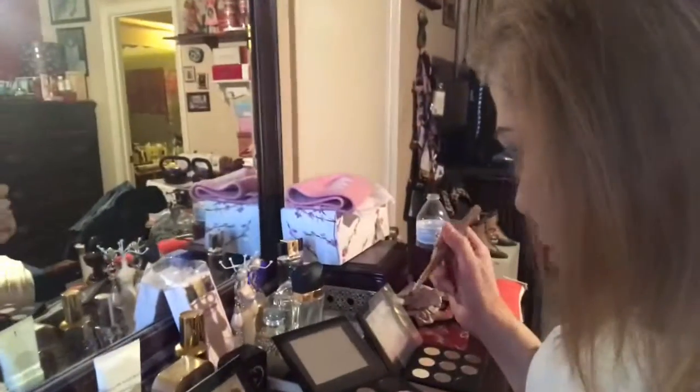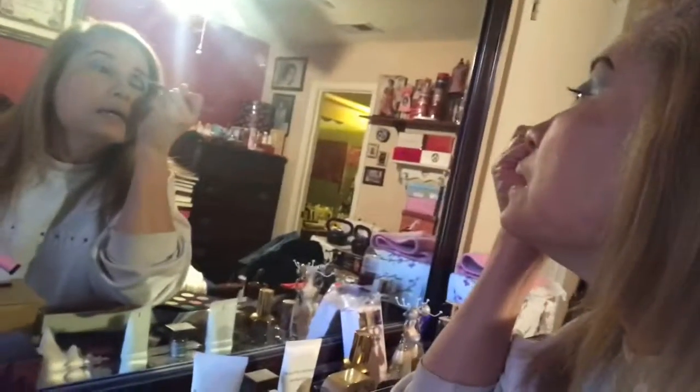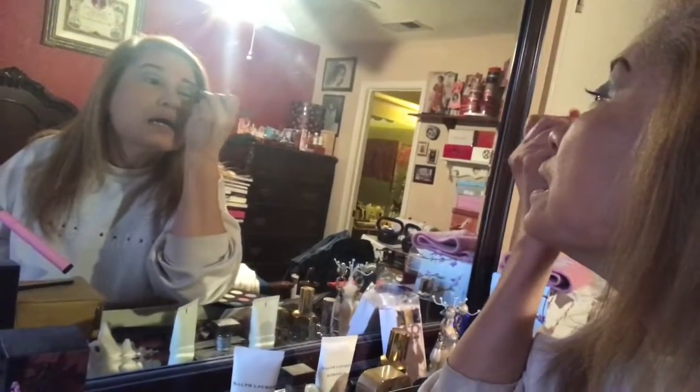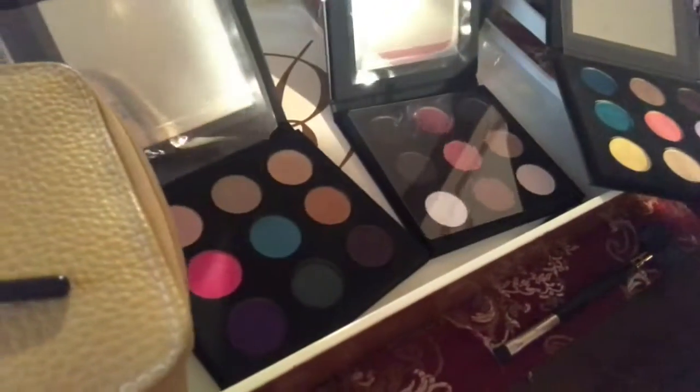And let me use another one. Let's use this one again. I reapply the first one, this one, and then to smooth it down and blend, I use this one.